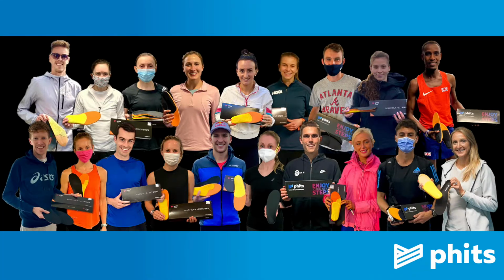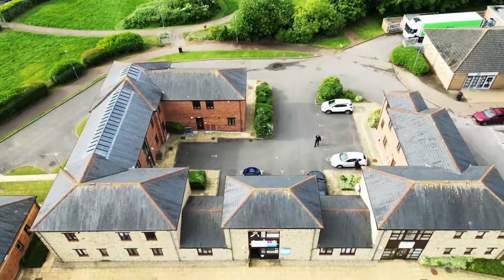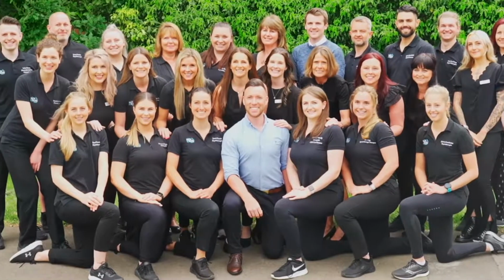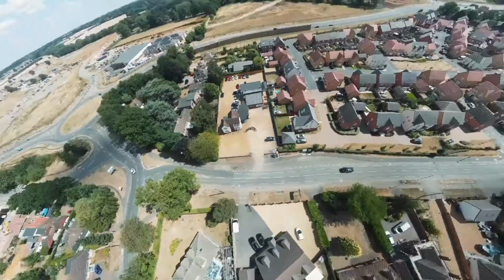Phits are the choice of multiple British and world champion athletes across a spectrum of sports. We are proud to offer this same award-winning technology to our patients. We are so impressed with the Footscan and Phits system that we have implemented this technology across all our sites and have an ever-growing team of expert therapists to help you resolve your pain and optimise your performance with this fantastic technology.